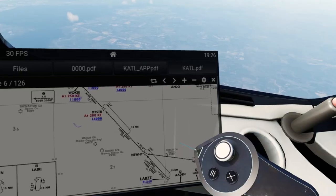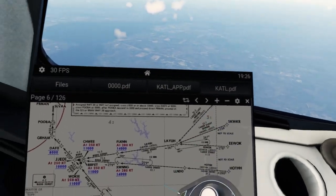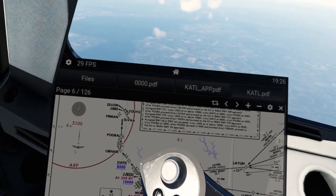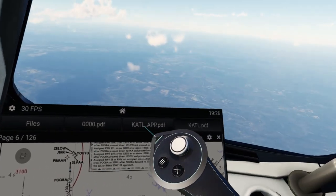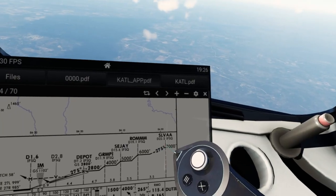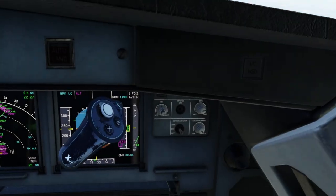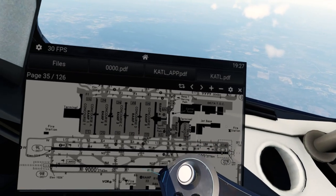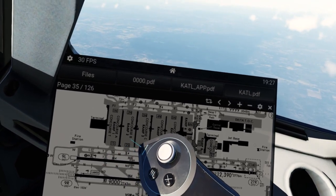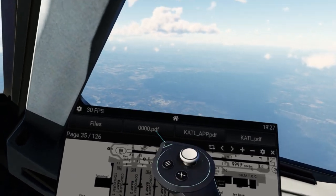Initially, we are descending via the Jetty 3 arrival. We are now crossing Wookie at 11,000. Then after Wookie, Uba, and then SLVA. We will intercept via SLVA to the arrival. Descent initially to 7,000. After landing on 27 right, we're going to cross via Tango, Lima, and then due south to ramp 2. Our gate position will probably be 31 Alpha.